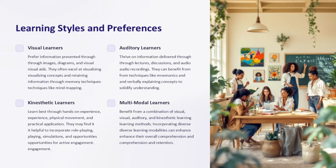Visual learners prefer information presented through images, diagrams, and visual aids. They often excel at visualizing concepts and retaining information through memory techniques like mind mapping. Auditory learners thrive on information delivered through lectures, discussions, and audio recordings. They can benefit from techniques like mnemonics and verbally explaining concepts to solidify understanding.